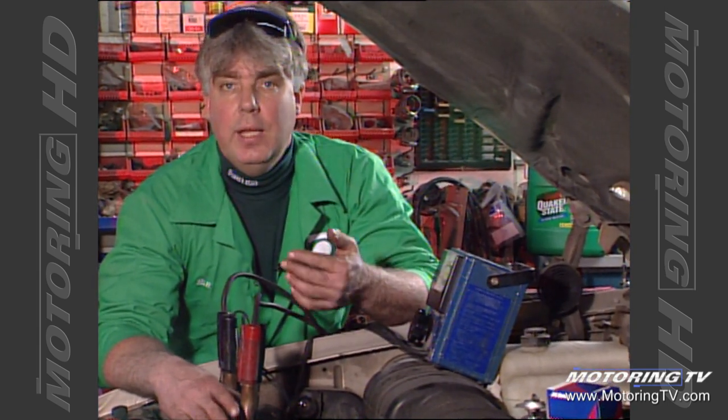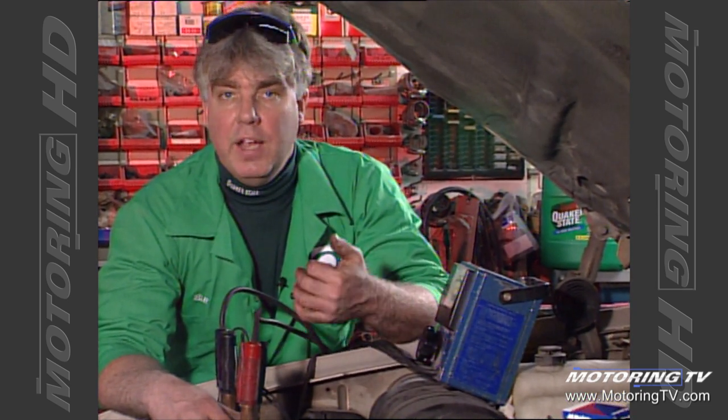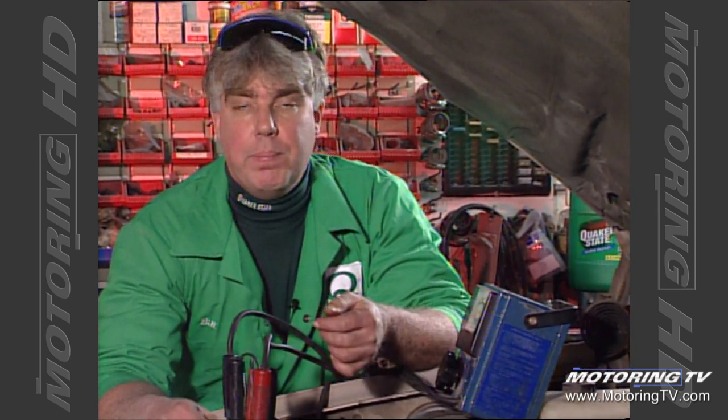Just turn on the parking lights for about 20 minutes or half an hour and then try and start the car. If the car just won't start, the battery's really weak and you just get that clattering sound or it won't crank at all, that's a bad battery. You've got to go out and replace that so that you've got a reliable electrical system.